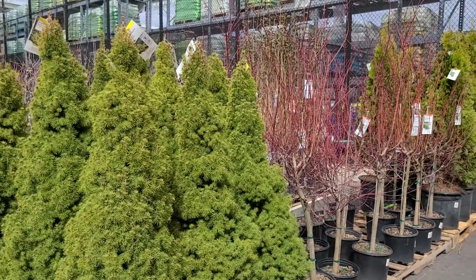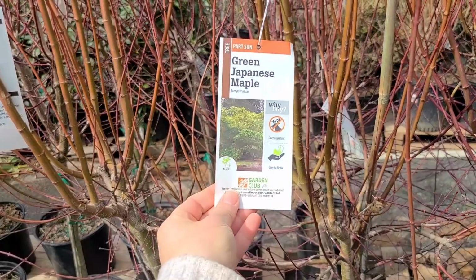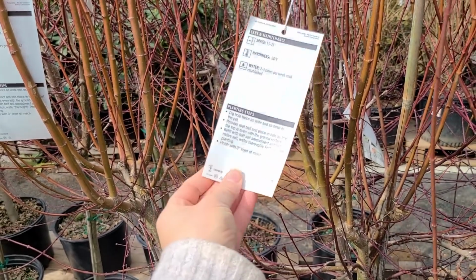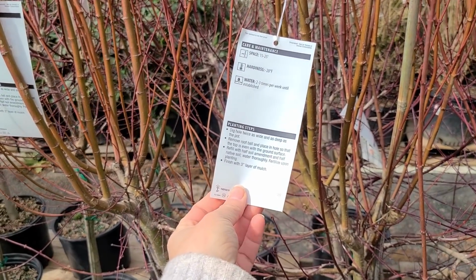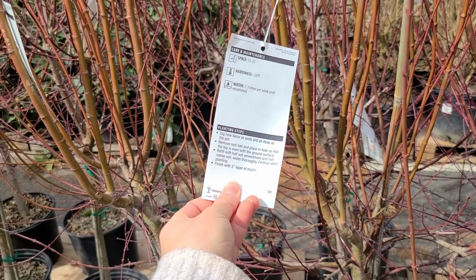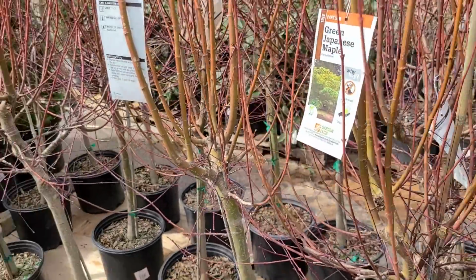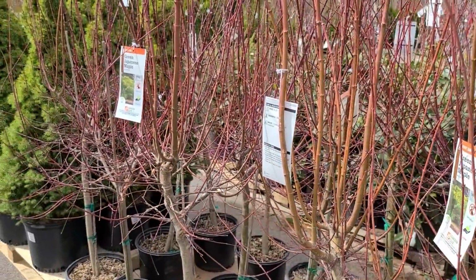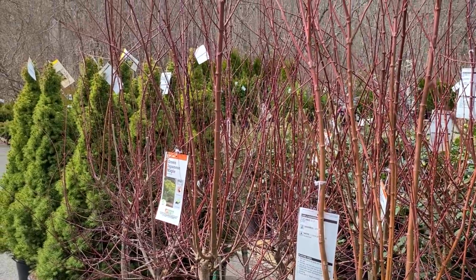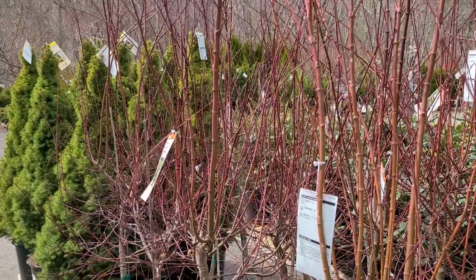And some Japanese maples. Let's check those out. Part sun green Japanese maple, 15 to 25 feet, hardy 20 degrees, negative 20. These do great in my area. I'm in 6B, and they do well. I have a green one. This one is pretty because it has really interesting red bark, and then the foliage will be green when it emerges.